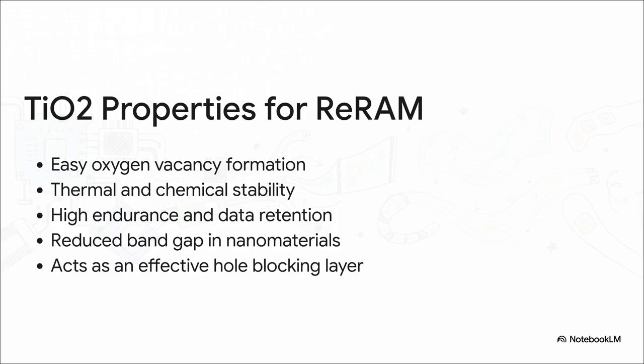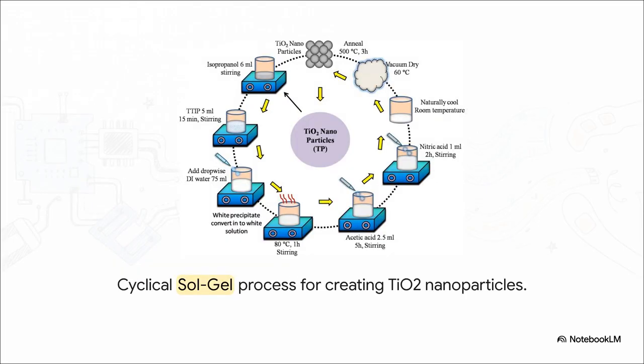You can think of it like a strict microscopic traffic cop. It ensures that only the right type of charge passes through the device and actively blocks the wrong type from leaking out. This is absolutely crucial because it prevents the memory cell from accidentally draining your wearable device's battery while it's just sitting idle. But the real game changer here is how we actually manufacture these TiO₂ nanoparticles.